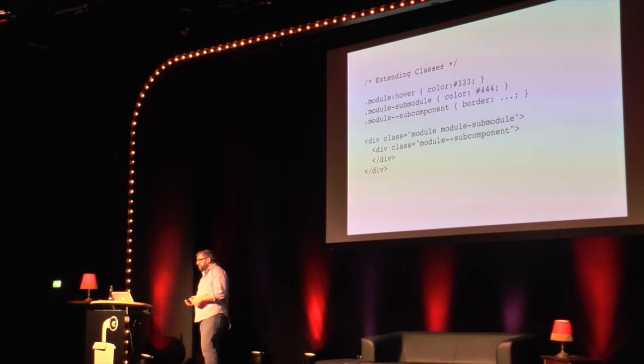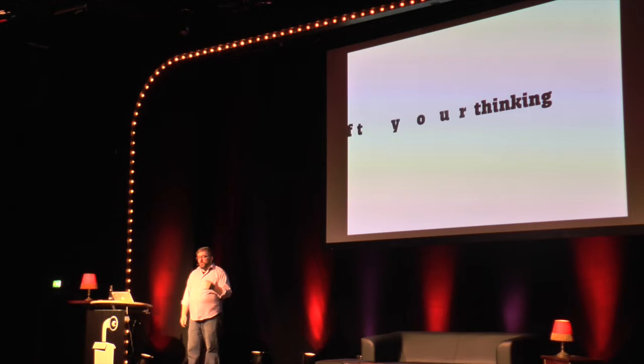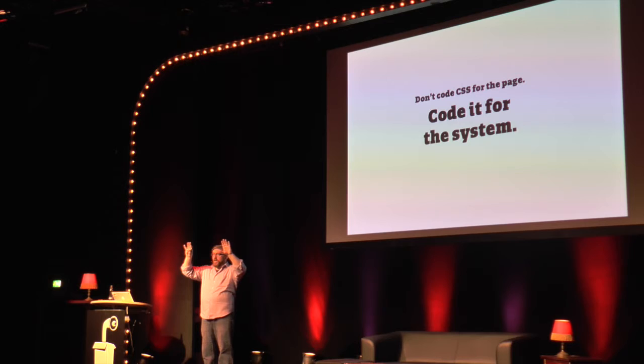Okay, so what does this all mean? I've done all this stuff, and I think Dan really drove it home well this morning: we're trying to shift our thinking away from coding CSS for a page, where I start at the top, style my header, style my body, style my footer, and then move on to the next page.